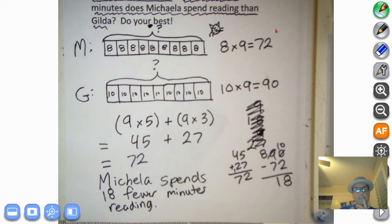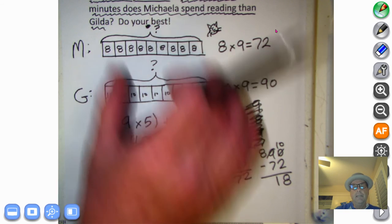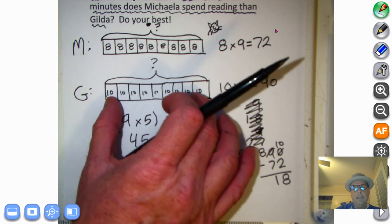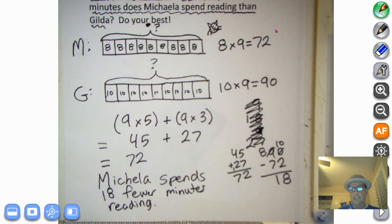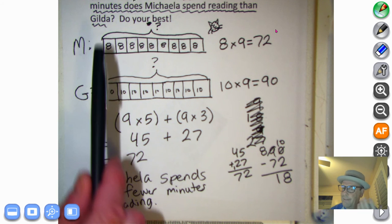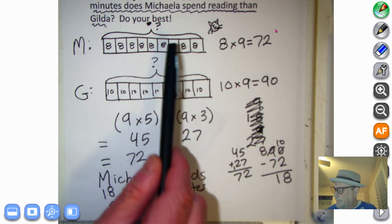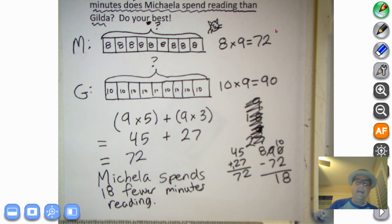Isn't that nice? We read very carefully up here. We drew 2 nice pictures, I think. Nice little cat. Did the math, and then we wrote down our answer that Michaela spends 18 fewer minutes reading. Remember, they read the same amount, just Michaela spent 8 minutes on each chapter, and Gilda spent 10 minutes on each chapter. And that was the difference. Another way you could do this would be to skip count by 2, because 10 is 2 more than 8. 2, 4, 6, 8, 10, 12, 14, 16, 18. We could have done it that way as well.